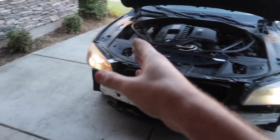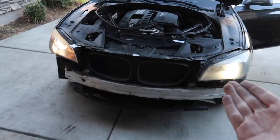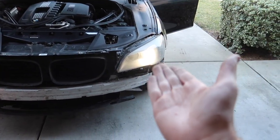Look at that, guys. This actually has white LED bulbs, and this one has the yellow ones. I wonder what pair we're gonna get. One of you guys sent me out a pair. I'm wondering what kind of bulbs it has. I really hope it has the white ones.